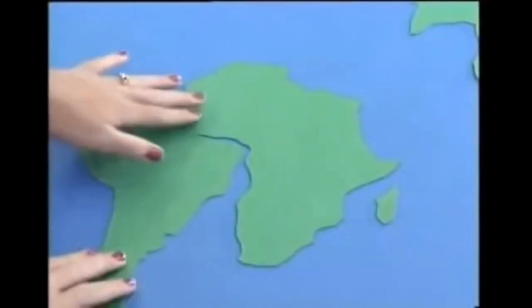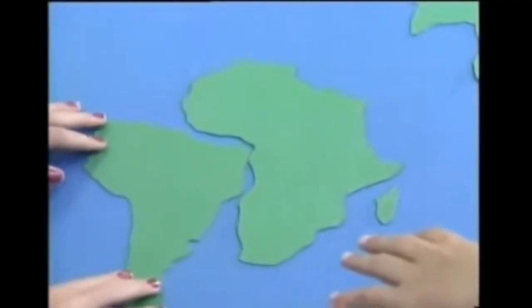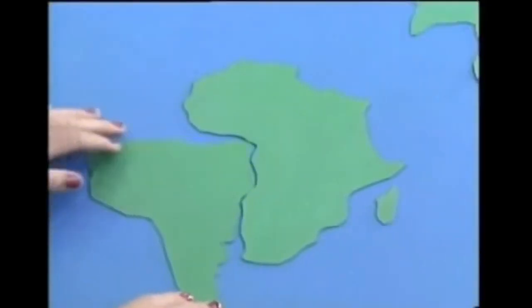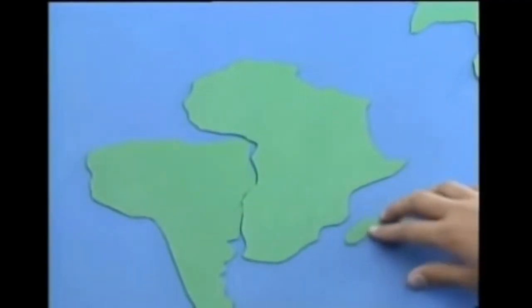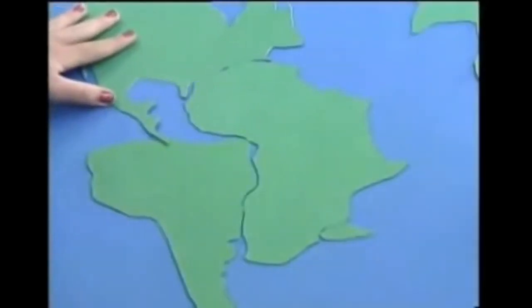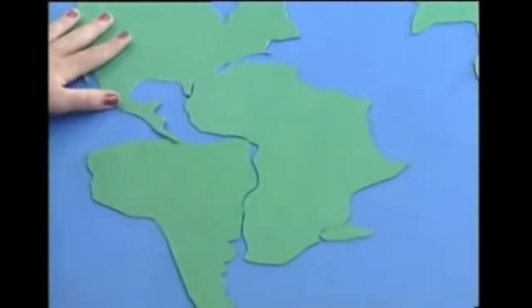When you compare them, you will find, with just a little adjustment, that they match quite nicely, like pieces of a jigsaw puzzle. And see how the island of Madagascar slides right next to Africa? The same goes for North America. Its east coastline fits nicely around portions of Africa. People have been noticing these kinds of shoreline similarities for a long time.